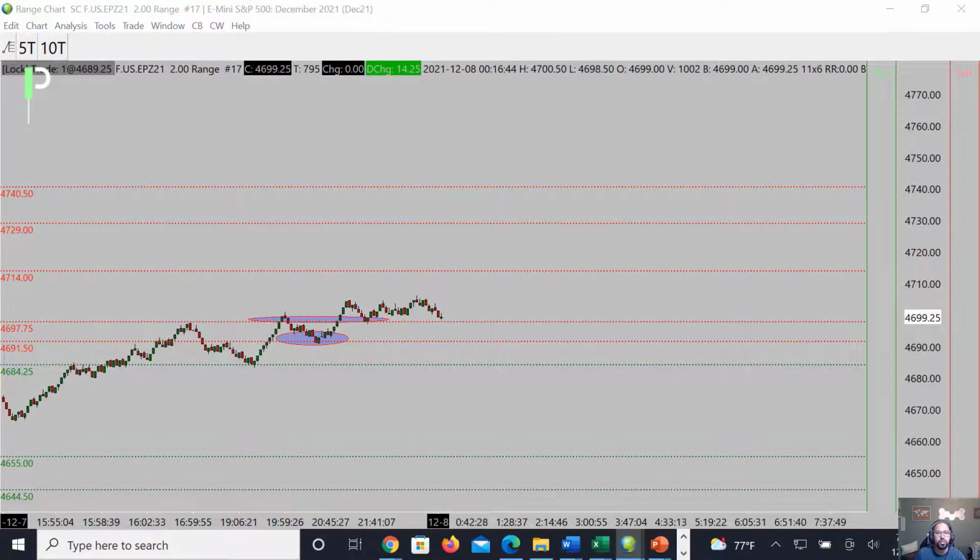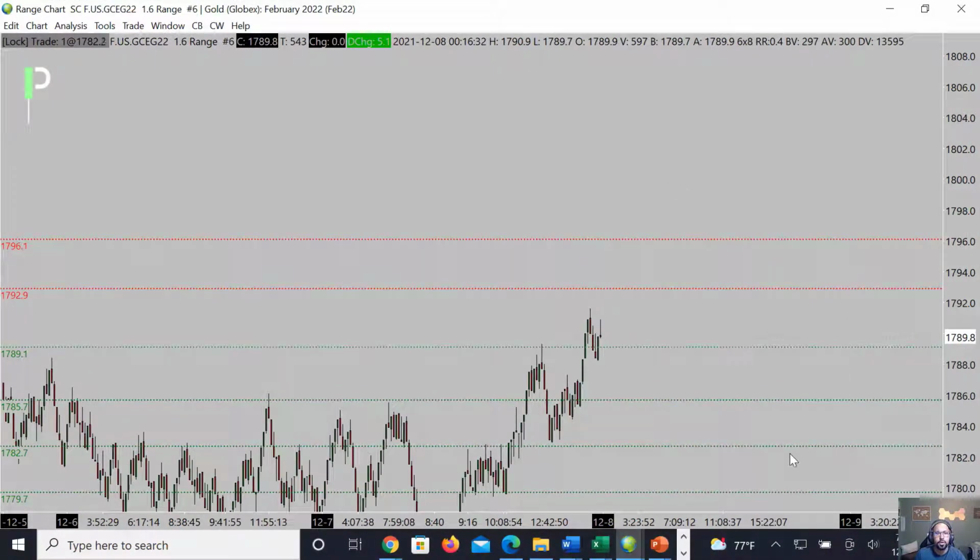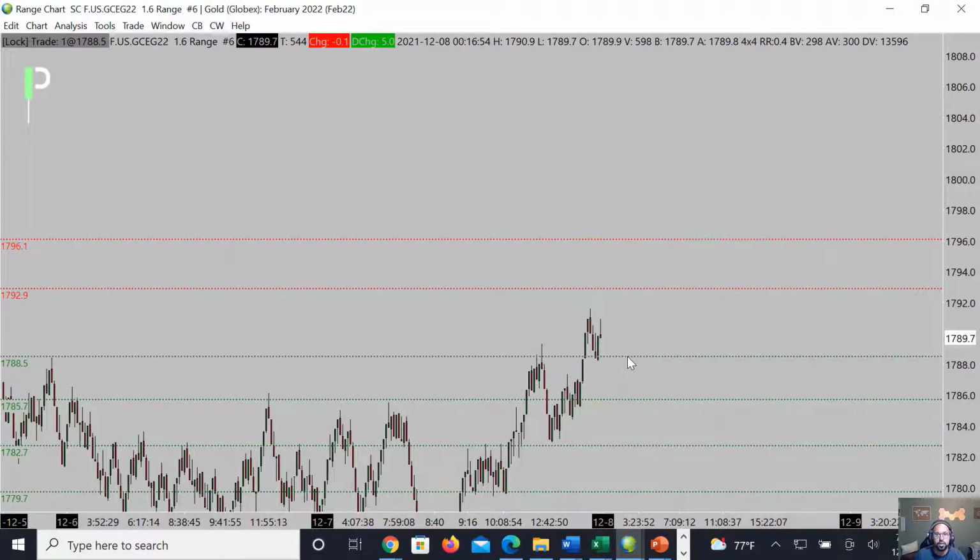Moving over, let's go ahead and take a look at what we got going on, not crude oil, but gold. Let's take a look at what we got on gold. Support coming in right now, 1789.1. Actually, if we just adjust this just a little bit, it's just a little bit lower, 1788.5.